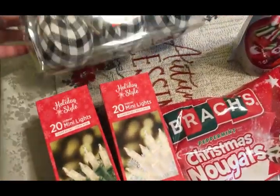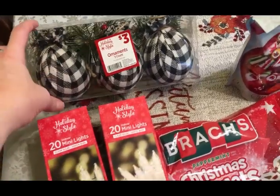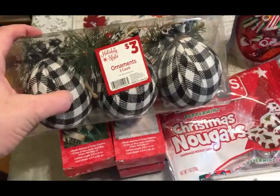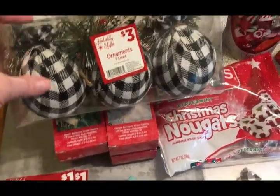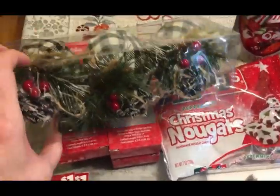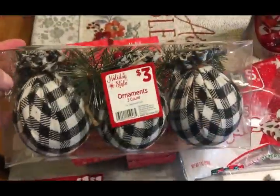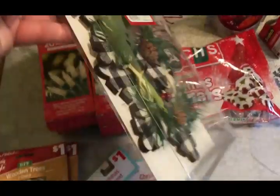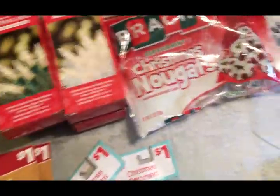This is probably the third time I've said this. I'm doing my basement in woodland creatures, and so this is not Buffalo Check. Buffalo Check is actually black and red checks. This is just a gingham, I guess. But I really like this black and white. And so they had quite a bit of the black and white stuff there. So I got these little ornaments for $3. And then I got these, I think there's three of these as well for $3.